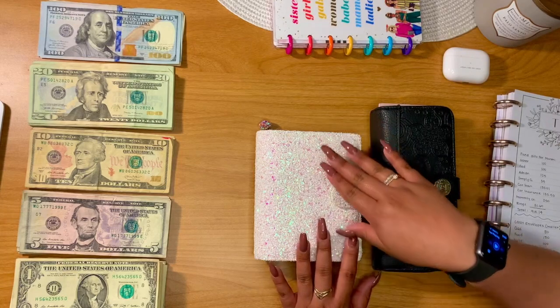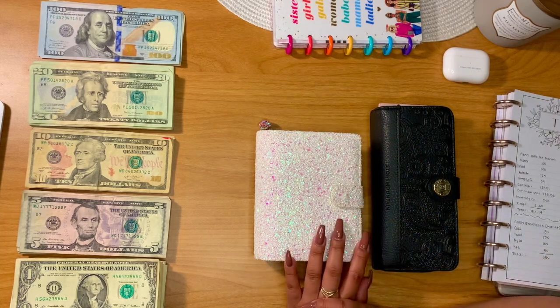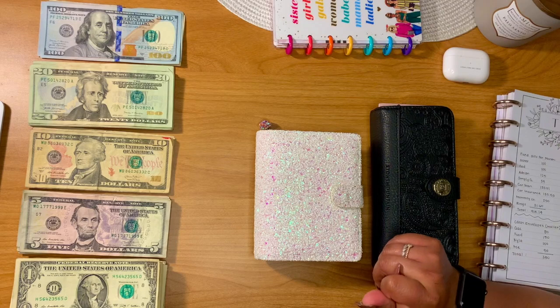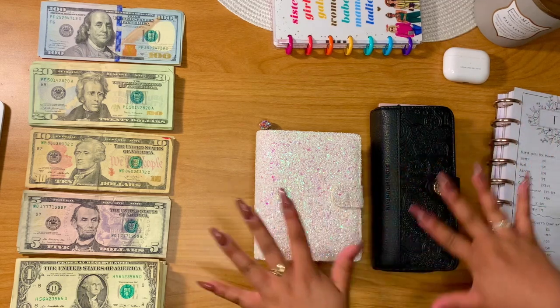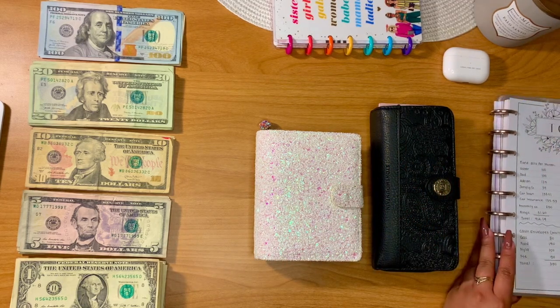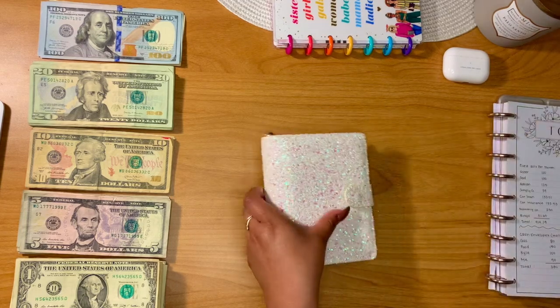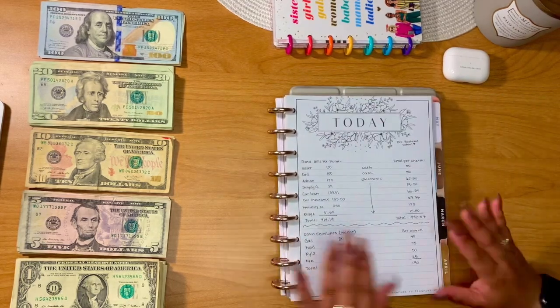I only have a part-time job, so I don't make that much, but right now with the stimulus check, I thought it would be perfect to show you guys what categories I am using in my sinking funds and how I'm going about organizing all of my money. So let's just go ahead and get started. I don't want to take up too much time blabbering, so let's start off first with my planner.